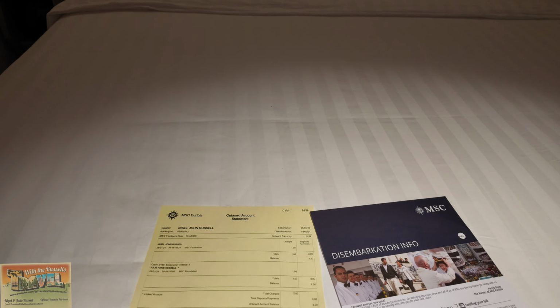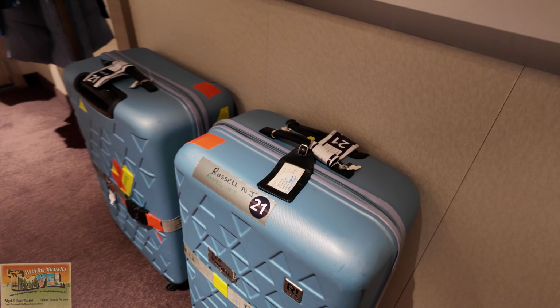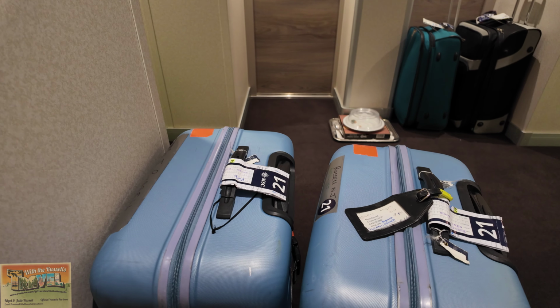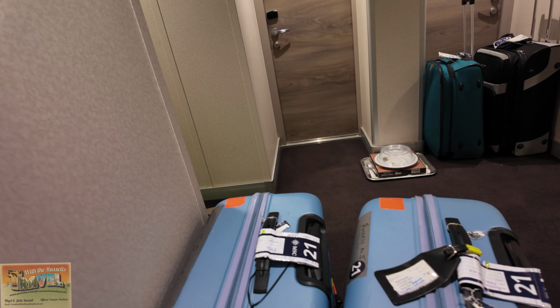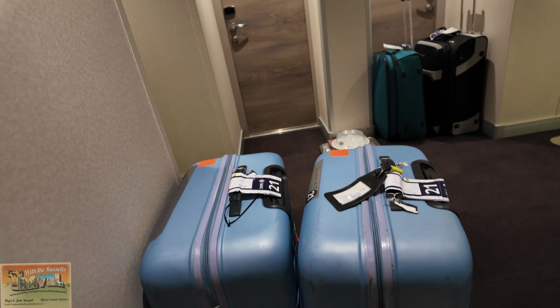So before you leave, you get your final bill, and the last thing to do, put your cases outside. So that's what I'll do. Just leave your cases outside the door, just like everyone else has. And the case pixies will come, take them away. Next time you see them will be on departure, hopefully.